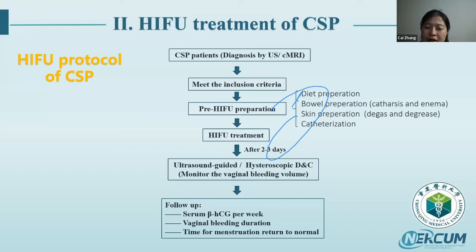And then we need to monitor the patient, or follow up the patient strictly, especially the serum beta HCG and its decrease. And we need to maybe do the serum check every week. We also need to monitor the patient for the vaginal bleeding duration and follow her up until her menstruation returns to normal. So this is the HIFU protocol for the cesarean scar pregnancy.